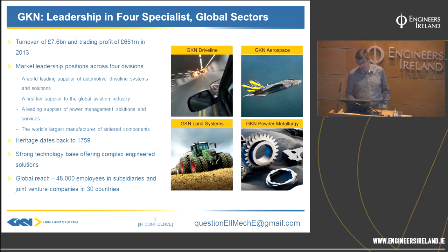The third area is powder metallurgy. They make sintered powders and make them into components for the automotive industry using sintering processes. And the fourth division is my division, Land Systems. We traditionally look after the sale of systems like wheels, drive shafts, prop shafts, gearboxes into the ag, off-highway, and construction industry machines, supplying many of the world's OEMs.